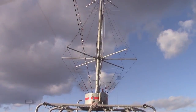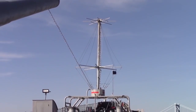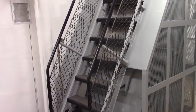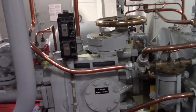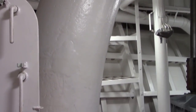Used for ship-to-ship communication, this array was installed for the ship's 3rd commissioning in 1968 during the Vietnam War. Moving along, a ladder leads below to second deck. The anchor windlass room is located here. This compartment contains the motors that drive the windlasses on the deck above. At the forward end of the compartment are 2 thick white pipes. These are the tubes that the anchor chains move through and lead to the chain lockers where the anchor chain piles up.